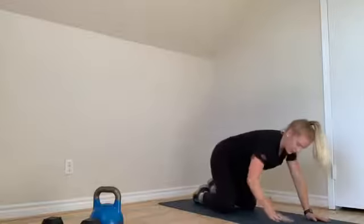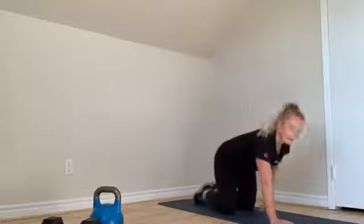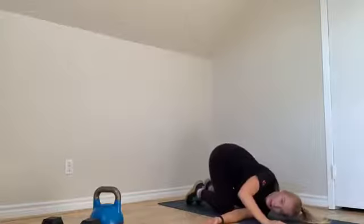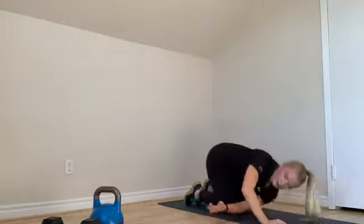Good, we'll just come to that tabletop position again, and then we're just gonna switch sides. So left arm up, looking up towards that hand, left arm thread through in between your right hand and your right knee. Press your hips slightly towards the left. Good, and then just coming into that tabletop position.